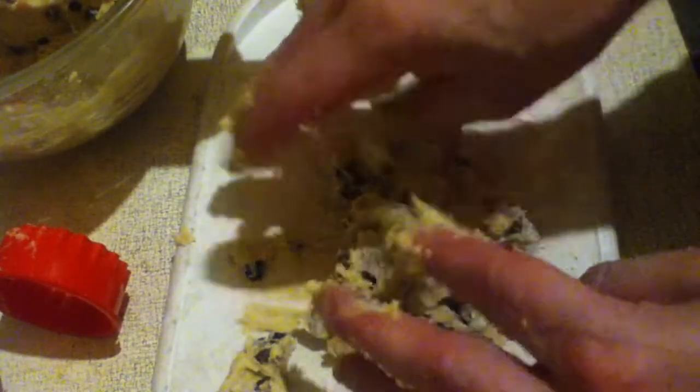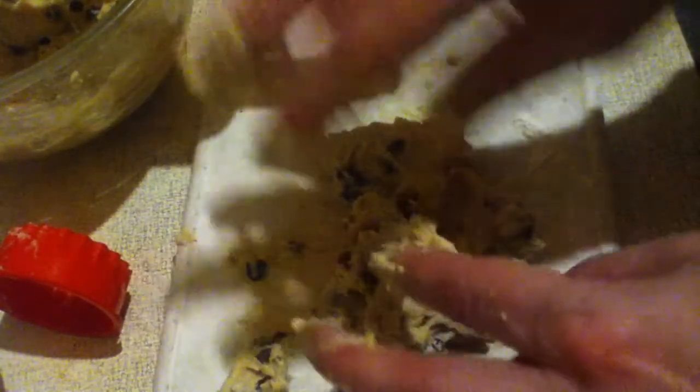I've made scones for a very long time, truthfully. Probably about 10 years at least.